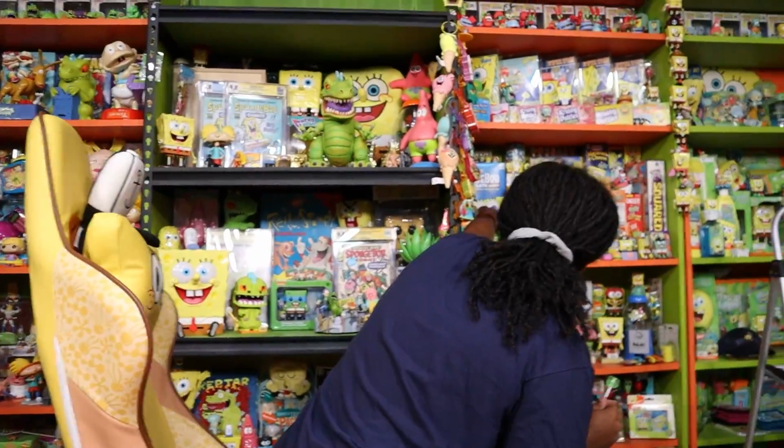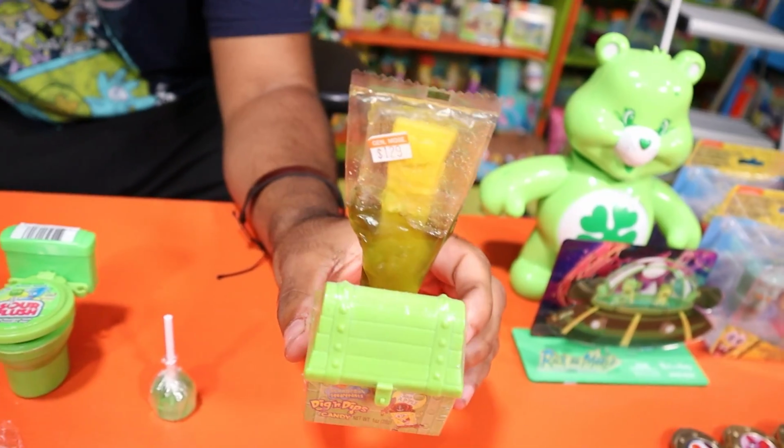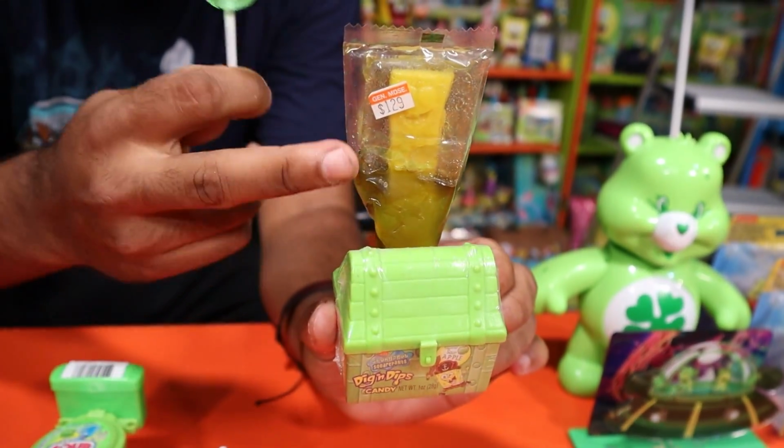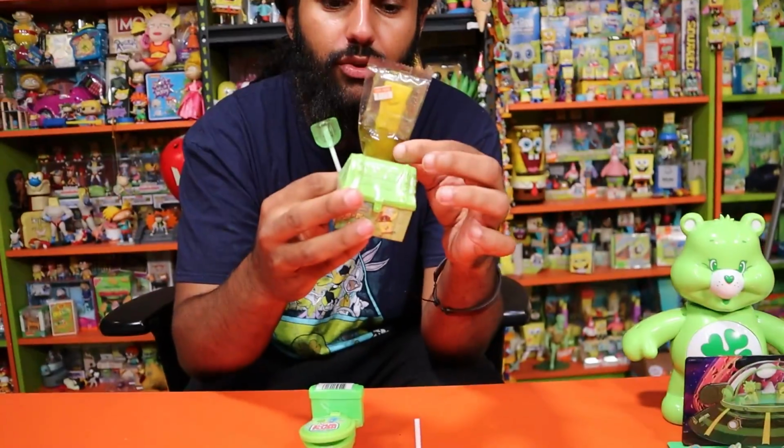Tastes like number 1 and 2. But why I got it doesn't look as good as this one does. But this one was a treasure chest. Yeah, the gel over the year. I mean, when I got it, it was like this. But, you know, over the years, the hard popsicle has turned into a gelatinous goop.